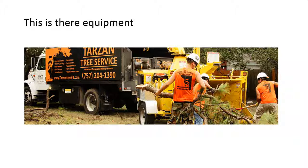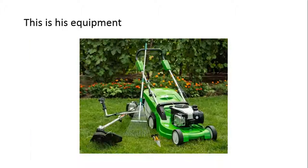Gardener, lawn mowing type company. This is what they look like. This is their equipment. They generally have public liability insurance, but it's way less than an arborist because they're not doing really dangerous jobs, and smaller palms they are able to handle, and they're going to be a lot cheaper.